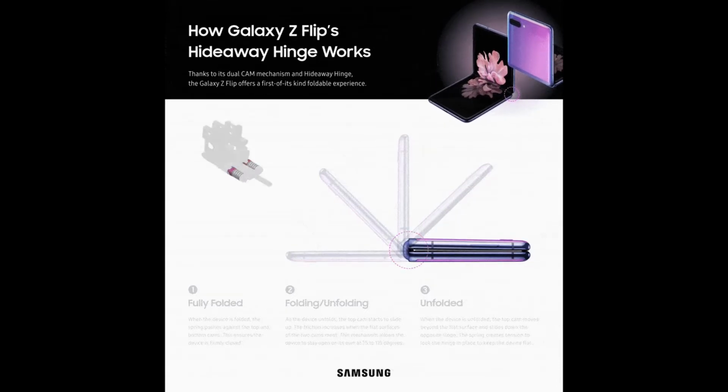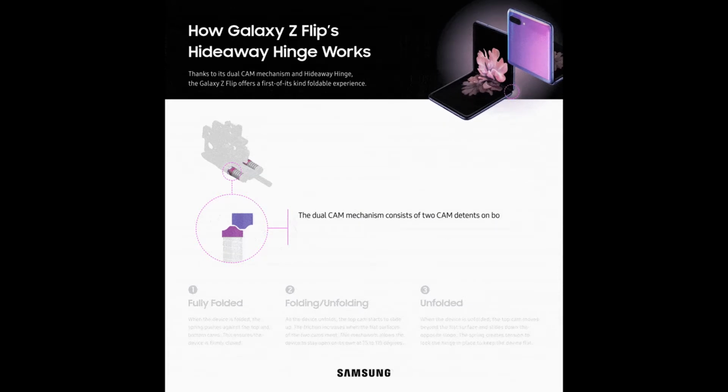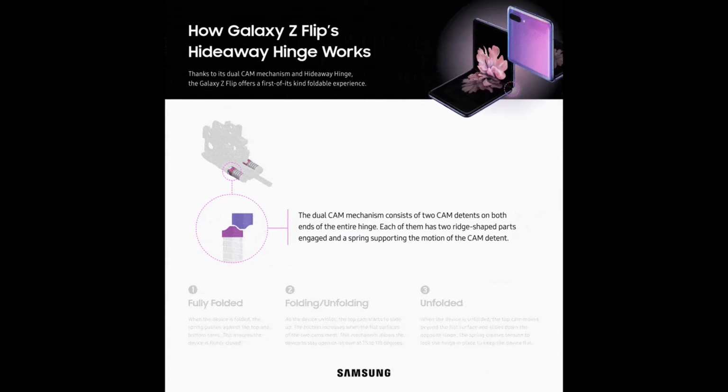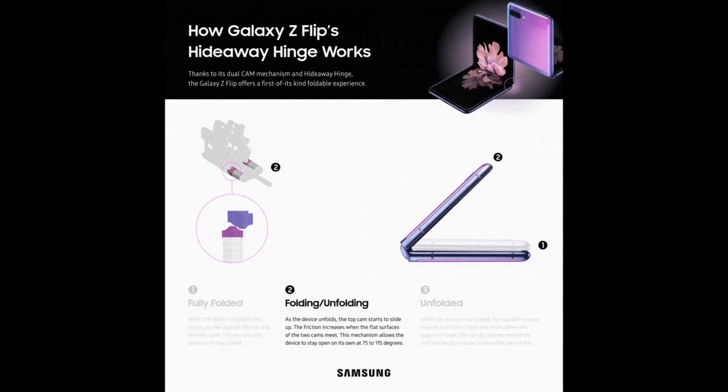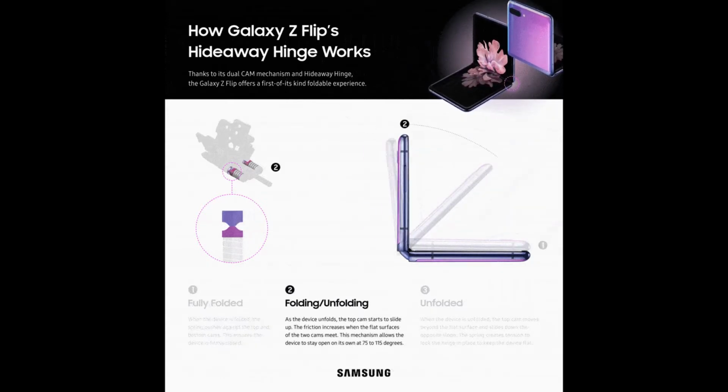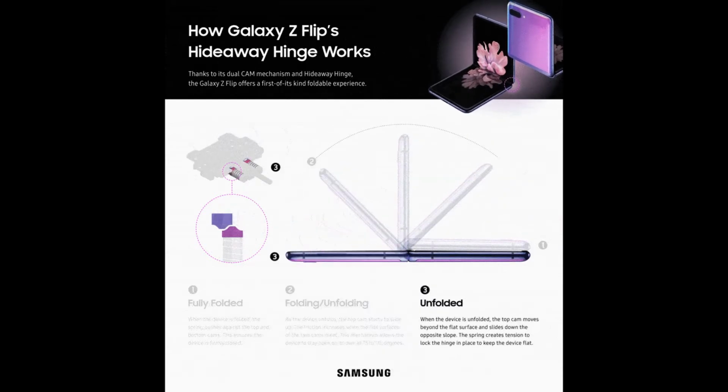In this newsroom, part one of the secret about Samsung Galaxy Z Flip's Hideaway Hinge really tells you how the hinges work. This dual cam mechanism totally supports the whole smartphone's hinges, which is really good, and you should really check out the GIF images posted there. It shows you how the mechanism works. Head over there and check it out.